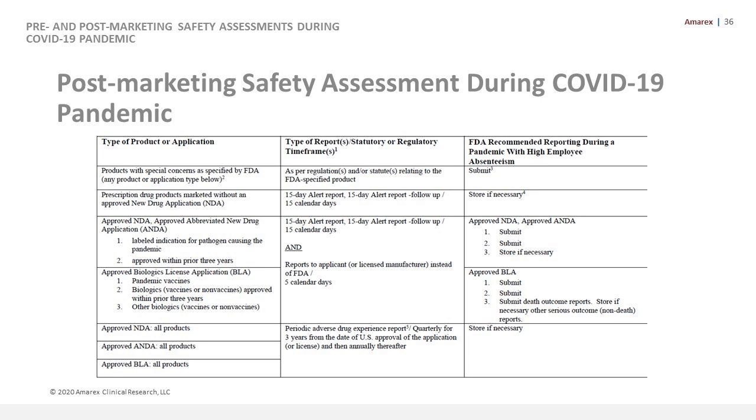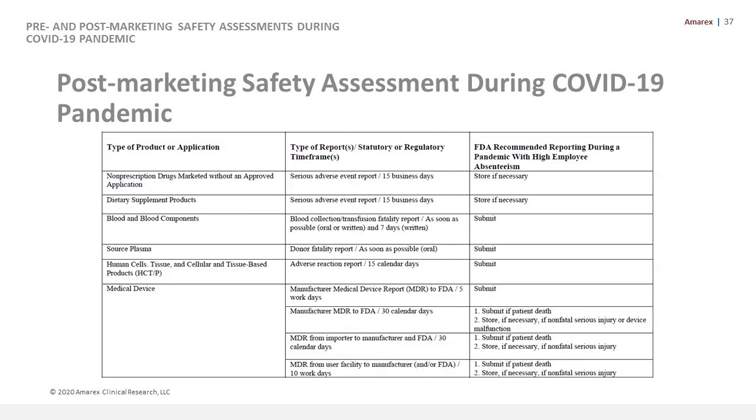But if you have other types of reports, such as a 15-day alert report or any other kind of report that is considered a non-fatal serious injury, you can store it if necessary and then submit later per FDA direction or using the annual report. So I highly encourage everyone to have a good understanding of the post-marketing safety assessment during the COVID-19 pandemic and allocate resources as needed.